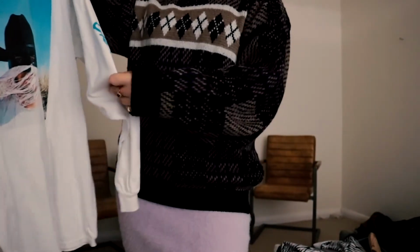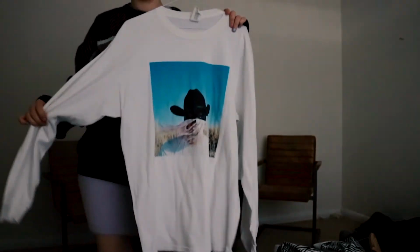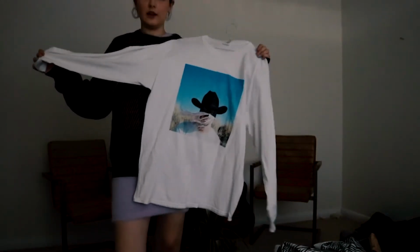Here is the last piece. This on the front, I think this is actually an Orville Peck. Yeah, Orville Peck band tee. It's got Orville Peck down the side, but I just really liked the front of this and the colours and how it's kind of like skater style. So I think we can definitely do something with this. So let's see how we go.